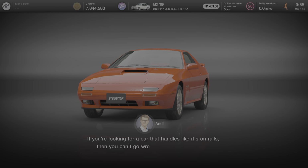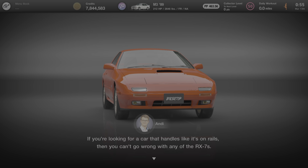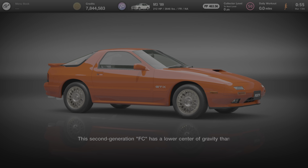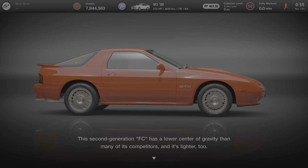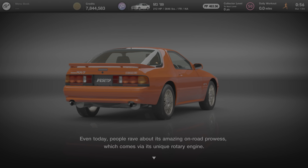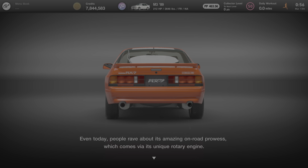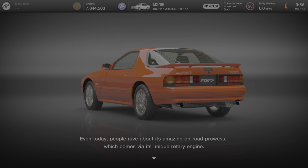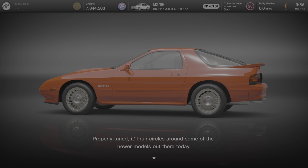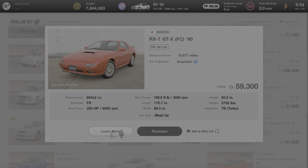If you're looking for a car that handles like it's on rails, then you can't go wrong with any of the RX-7s. This second generation FC has a lower center of gravity than many of its competitors, and it's lighter too. Even today, people rave about its amazing on-road prowess, which comes via its unique rotary engine. Properly tuned, it'll run circles around some of the newer models out there today.